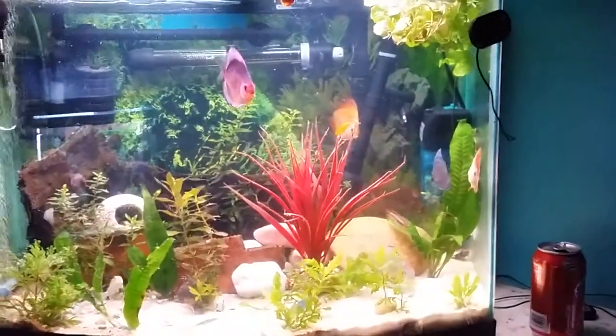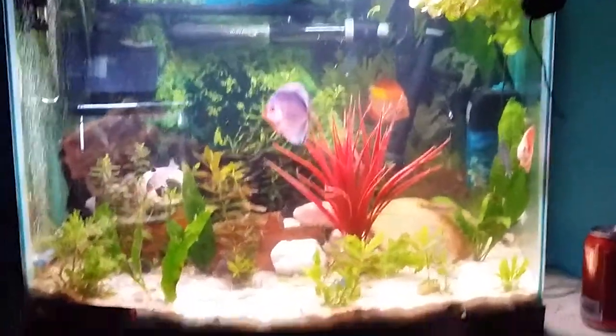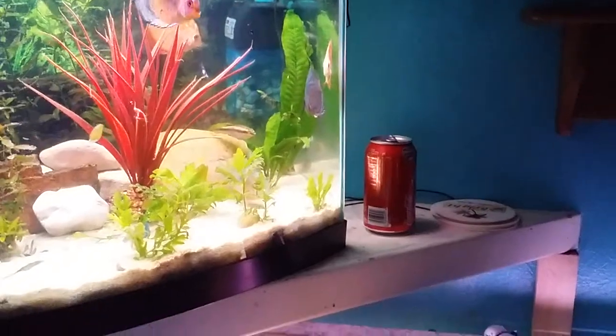Look at that. I think they're going to get fed. I've only had them, I don't know, I'd say a week. They're top trained already. Eat at the top out of my hand. Great, great looking fish.